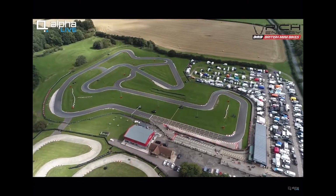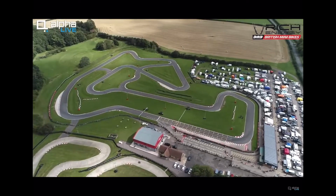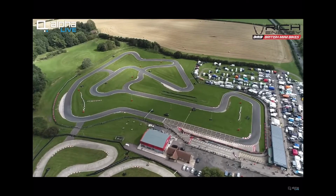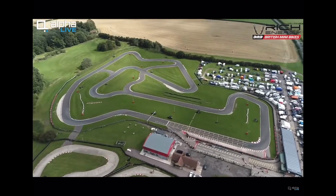Thanks, of course, to those who would have liked to come along this afternoon. As per 2020, there's no spectators here at the event, just purely people involved with the event and with the paddock as well. So thanks a lot for staying away and instead enjoying this superb coverage on Alpha Live.